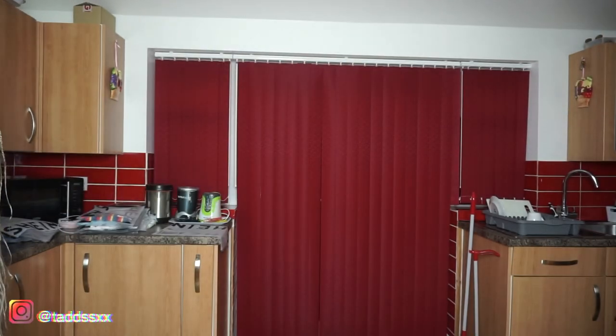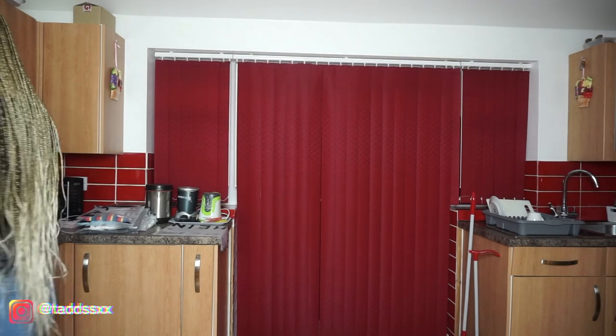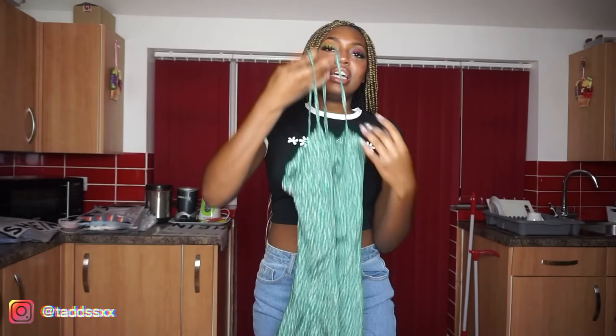The two dresses I have. These two dresses are very floral and very flary, which I'm so gassed about. The first dress I'm going to show you guys is this green one. It looks kind of boxy, but it's really not. It's got a cute little flare at the bottom, which is cute.